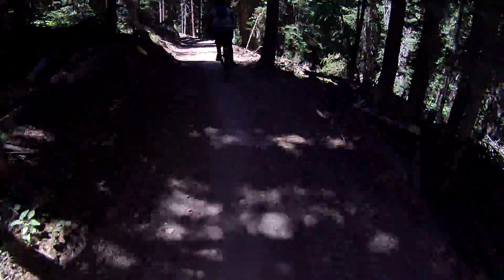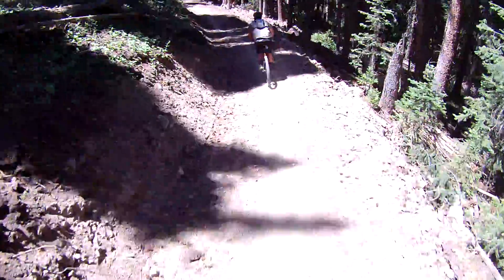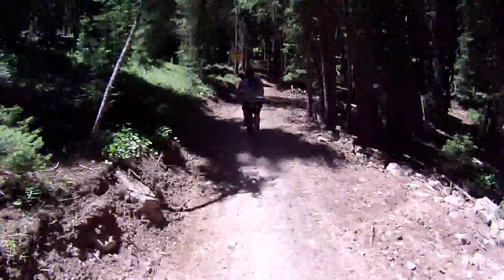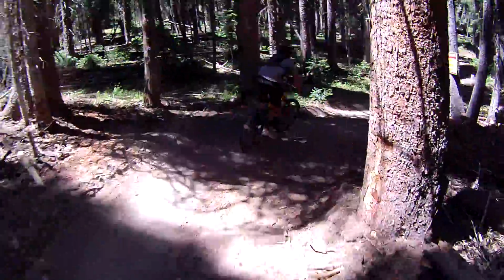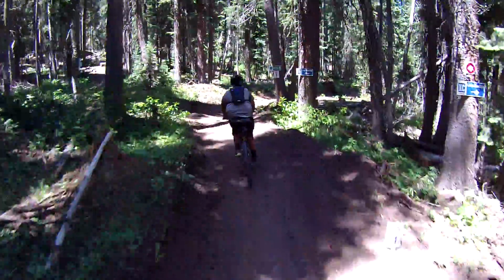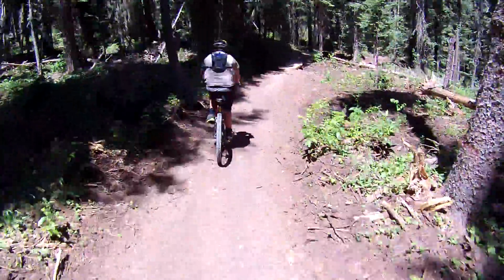Playing with air pressure on my tubeless tires. I've got 30 in the back, 28 in the front. Took 10 pounds out of the shock. The Cross Mountain's still in the same spot.